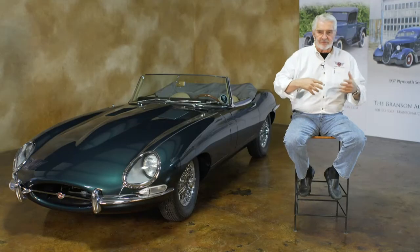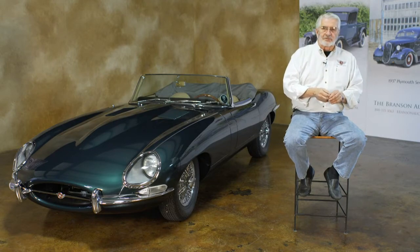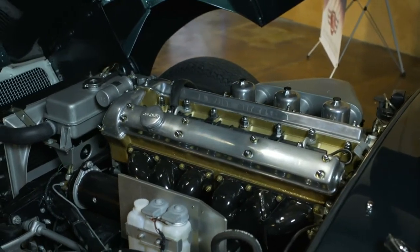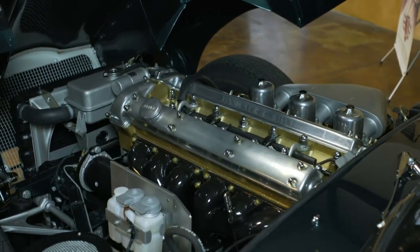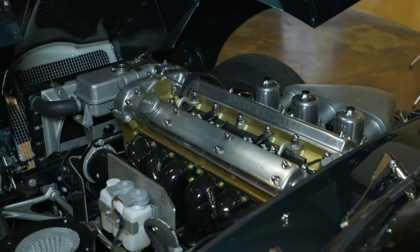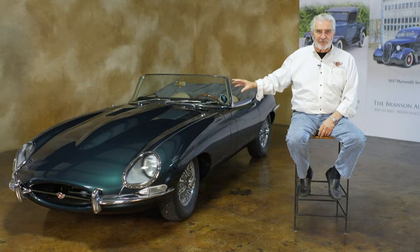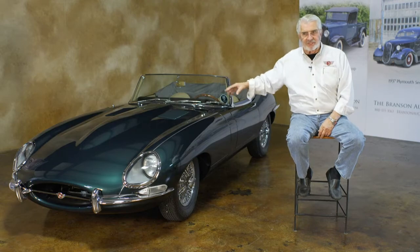Well, they took it to the factory and went through it. They said, okay, we just have to replace this engine. That's all there is to it. So they removed the 3.8 liter that it was born with, and they replaced it with a 4.2 liter. Why? Well, because they didn't have any more 3.8 liters. They were making 4.2s. So this car has an unnumbered 4.2 liter 6-cylinder 3-carb engine installed by the factory, at the factory. And that's its motor history. So you can call it numbers matching with explanation, I guess.